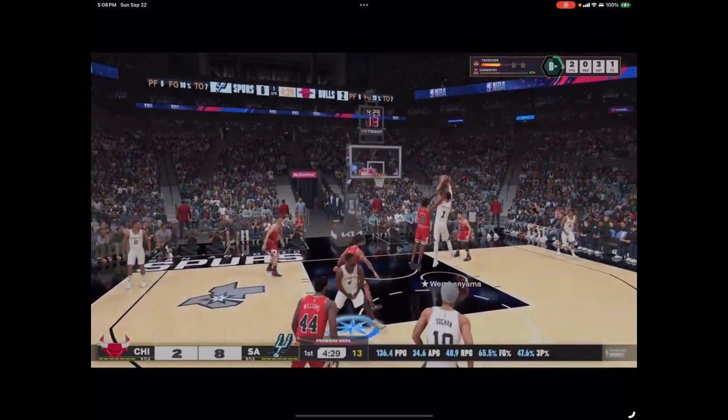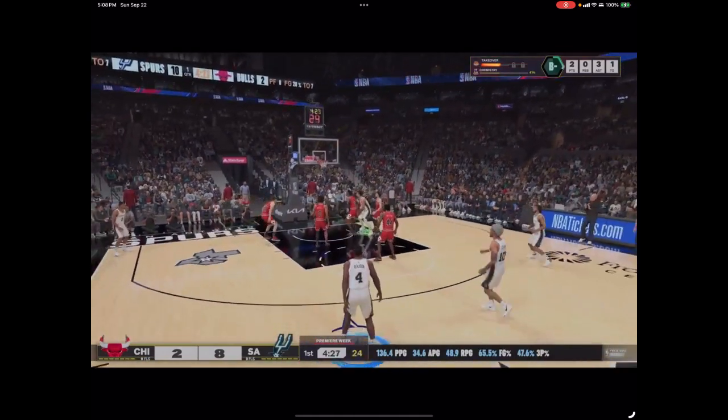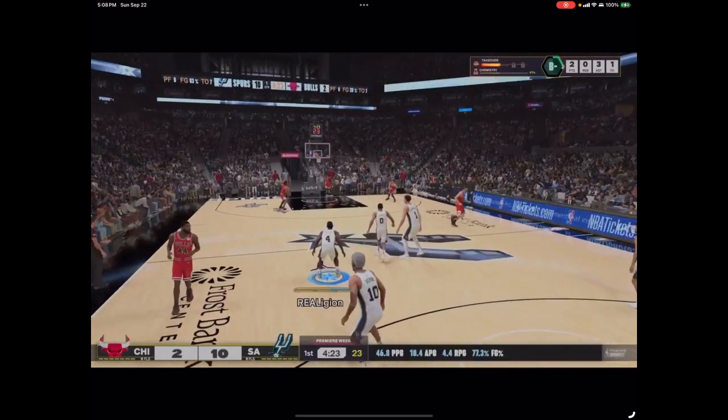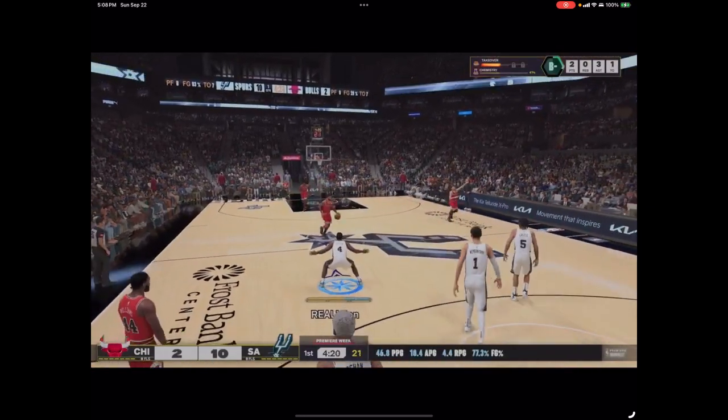4-3. They get it back. Tries again. And he lays it in. Wembanyama's got six. And why go away from attacking inside if the D has no answer for him?